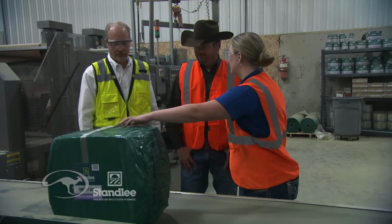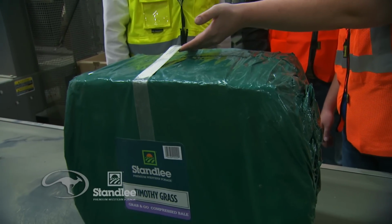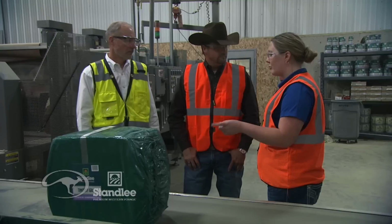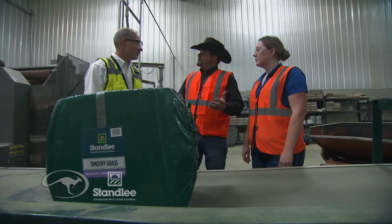And then this is the handle. You just pick it up and carry it right there. So you're ready to go? Yep, ready to go. Just grab it off the shelf. Has this been a big addition to the Standlee product line? It has. We've been selling the compressed bales for a while, but the wrapped is fairly new. Okay. And been popular? It has. Very good.